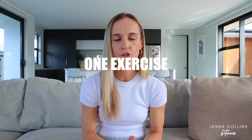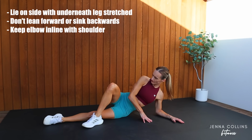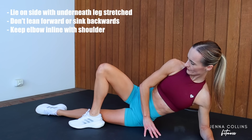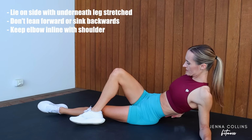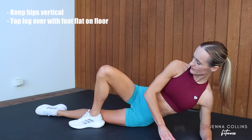Okay, so with that very important information out the way, I'm now going to give you one exercise that you can do at home with no equipment to help tighten and tone your adductor muscles. You want to begin lying on your side, propped up with your elbow directly under your shoulder and your underneath leg outstretched. It's important that you don't let your body lean forward or sink backwards. Your hips need to be vertical with your other leg resting over top flat on the floor.